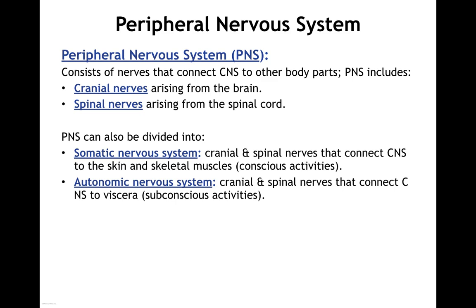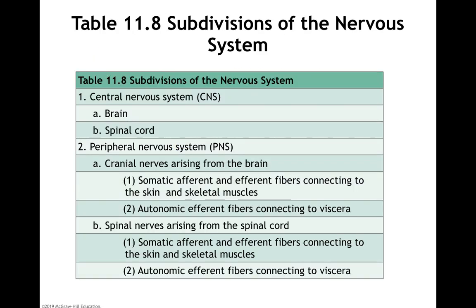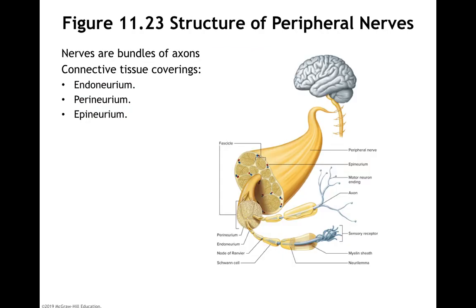Talk about the peripheral nervous system, which is made up of cranial nerves and spinal nerves, those coming off the brain and the spinal cord. We know, we've discussed before, that the peripheral nervous system could be divided into the somatic and the autonomic. Somatic controlling muscles and some glands, while the autonomic controls visceral functions. I won't walk you through this. We've done it before, but it's good for you to look at 11.8.